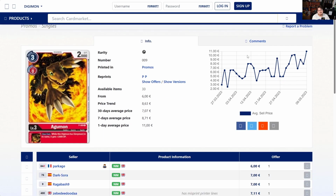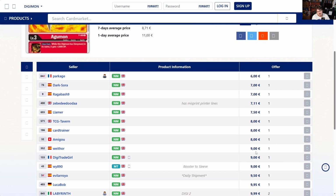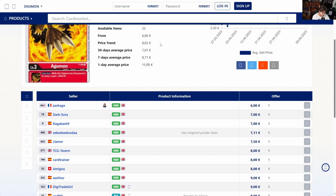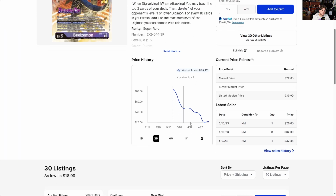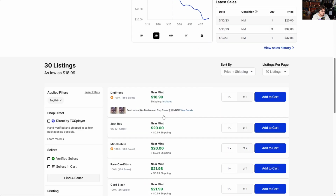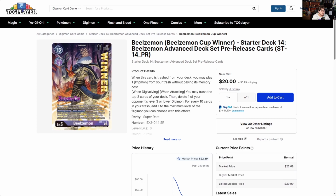But you do lose some consistency. On the Europe side, we're looking like €9 to €7. Not terrible. Then we have Beelzemon Cup winner. Definitely coming down. Has a little bit of a bump here, but about $20 for the Beelzemon Cup. So definitely worth picking that up if you guys are thinking about it.